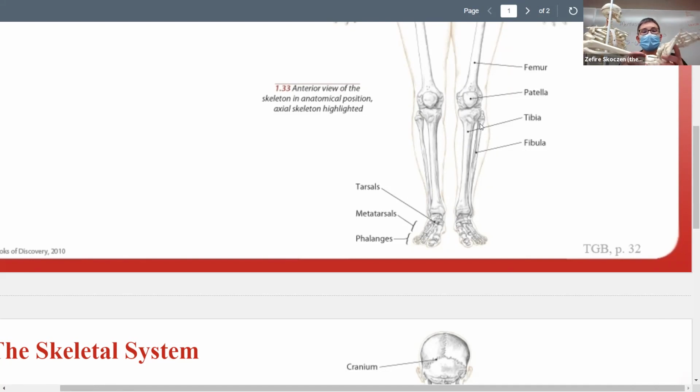The foot should be review, but we have our tarsals, which are the equivalent of the carpals, but of course we have some bigger tarsals because of the weight bearing of the foot. And then we have our metatarsals, these long ones, and then we have our phalanges. Would you guys like to practice labeling these before we look at the back?